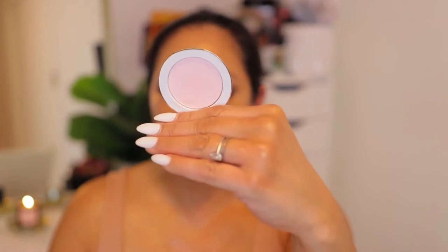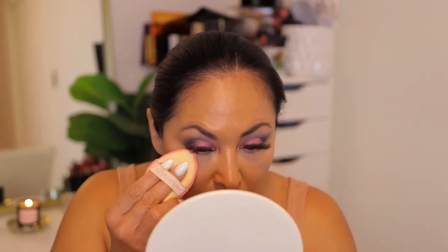And then I also got this shade, which is more of a pink, and that's for my under eyes. I've really been loving both of these powders. They make my skin look super smooth. I like to take a powder puff and go into the pink shade, then go right underneath my eye, and it sets that concealer beautifully. It also brightens up that under eye somewhat.